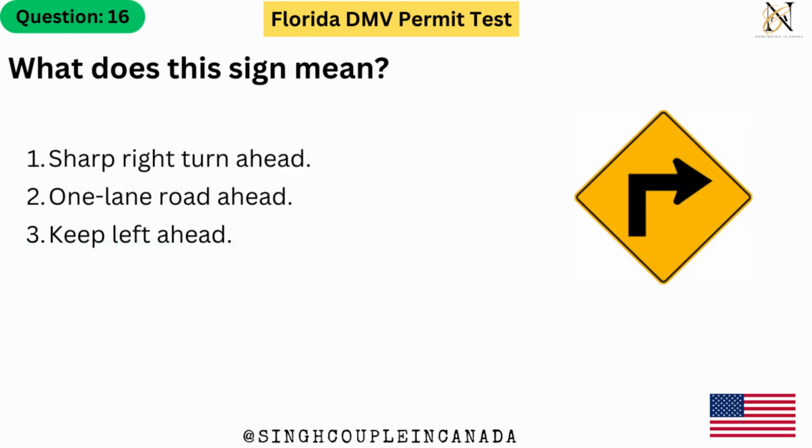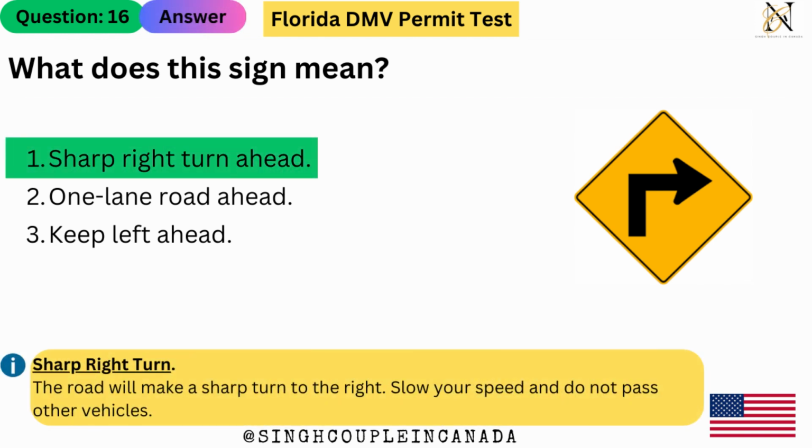What does this sign mean? 1. Sharp right turn ahead. 2. 1 lane road ahead. 3. Keep left ahead. The answer is 1. Sharp right turn ahead. The road will make a sharp turn to the right. Slow your speed and do not pass other vehicles.